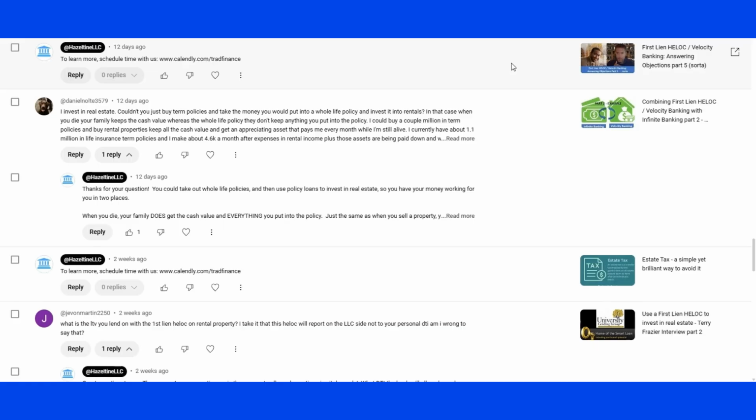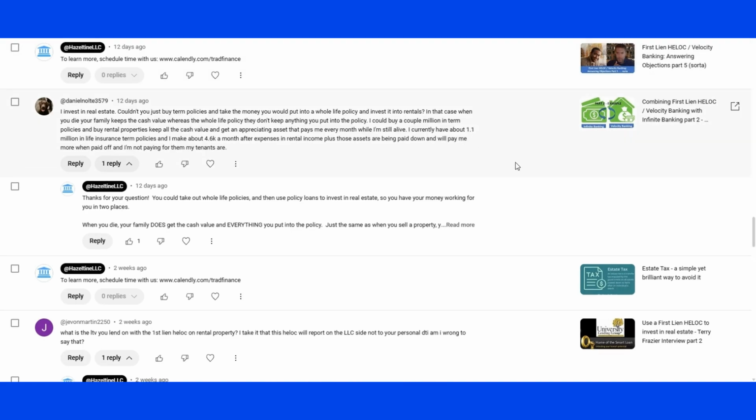I could buy a couple million in term policies and buy rental properties, keep all the cash value, and get an appreciating asset that pays me every month while I'm still alive. I currently have about 1.1 million in life insurance term policies and I make about $4,600 a month after expenses in rental income. Plus, those assets are being paid down and will pay me more when paid off, and I'm not paying for them, my tenants are. Thank you for your comment, Daniel Nolte.